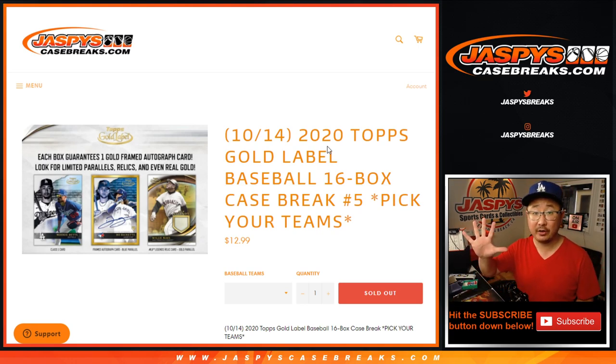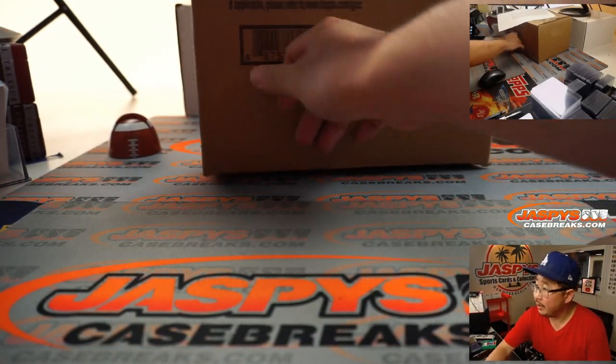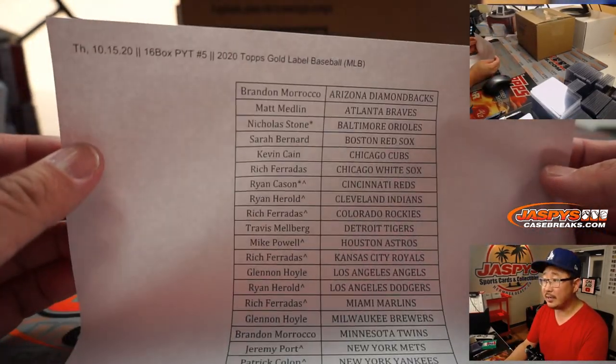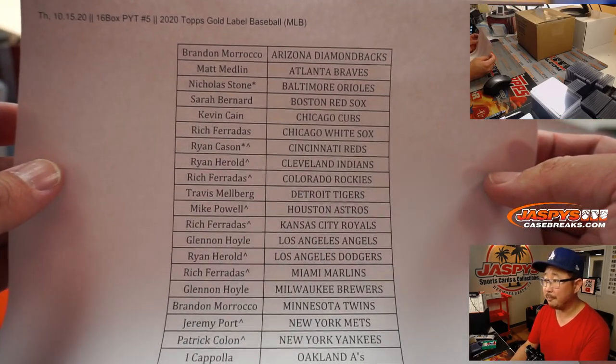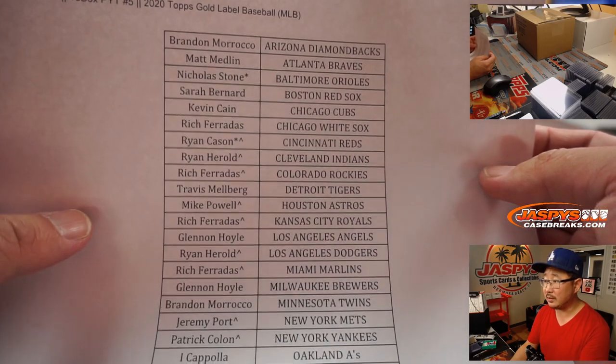16 bucks, pick your team number 5. Brand new release, just came out yesterday. A very big thank you, there's the fresh case right there. A very big thank you to all of these folks for getting into the action on a Thursday. Thanks for spending a bit of your Thursday with us. 16 bucks, pick your team 5 once again. Gold Label Baseball, brand new. Nick Stone with the Orioles, Last Spot Mojo.